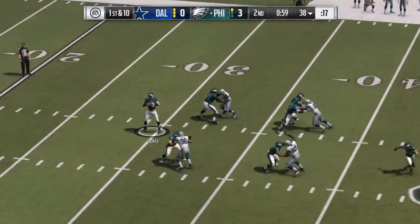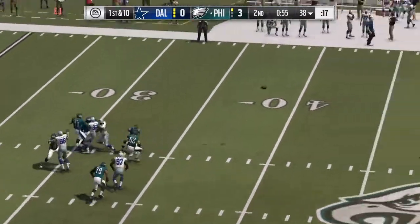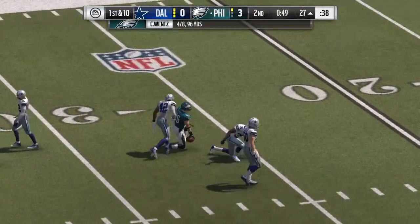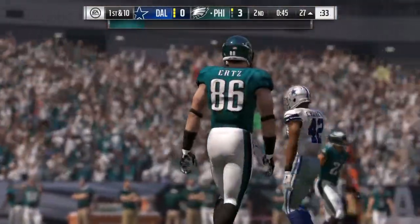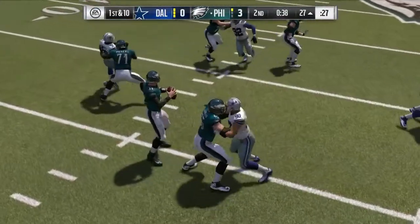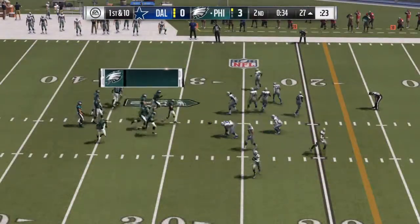First and 10. Here's Wentz surveying the field. All kinds of time. And complete to Zach Ertz. And he'll be taken down, but not before getting this inside the 30. Now that play will end up on the highlights, and you'll see it all over the place. But what you won't see, the offensive line that bought the extra time, that allowed for the big completion downfield. Those guys made that play possible.